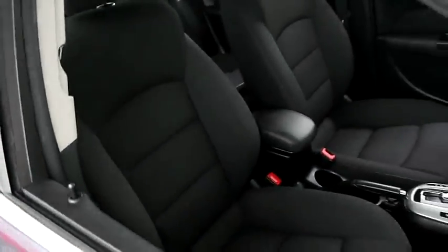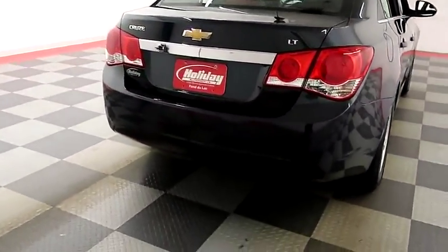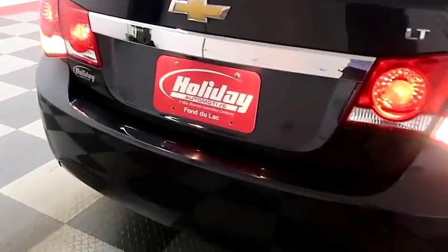Inside, cloth interior. Seats are very clean all the way throughout. One more look down the passenger side, then swinging around to the back end. You have a rear backup camera on the back. Taking a look in the trunk. There's a 60-40 split on the back seats, so you can fold those down.